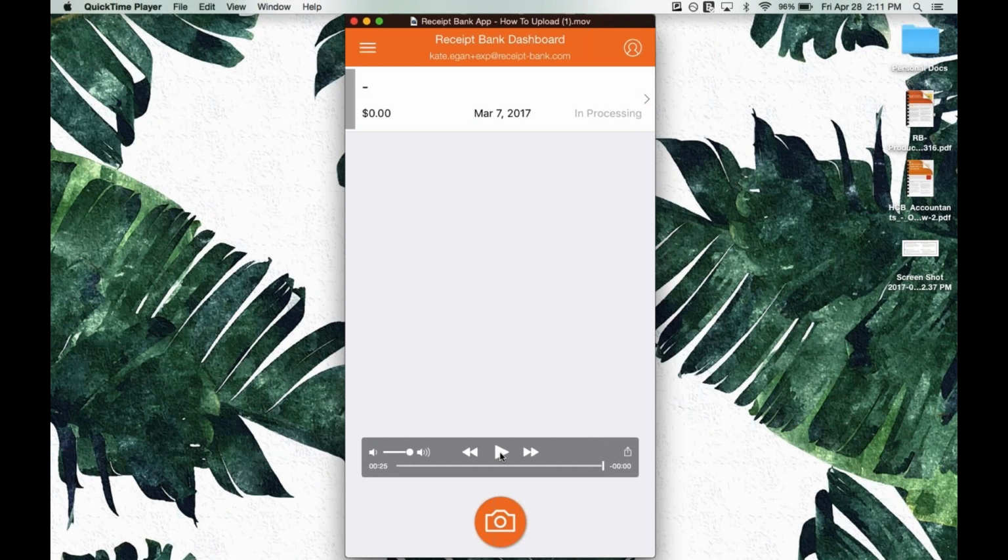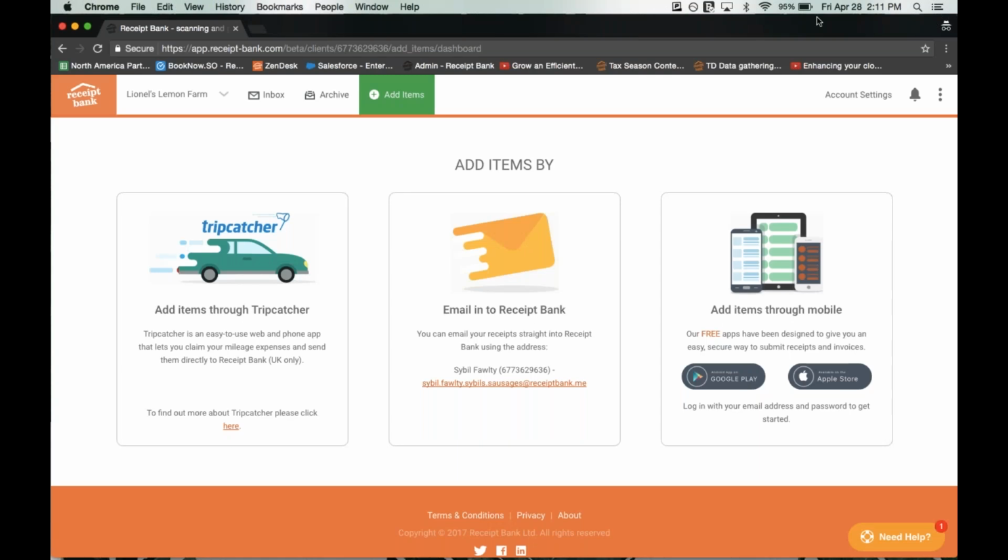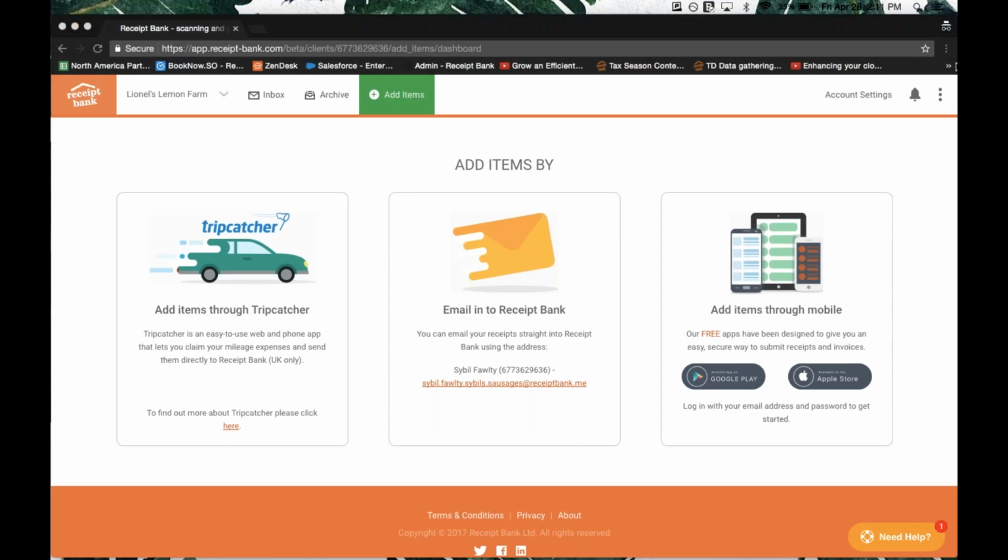So like I said, the mobile app is actually our most popular submission method, and to put a number to it, about 80% of all submissions come through the app. But sometimes you have suppliers who come through email. So for example, Amazon, you always get an Amazon email. Uber is like that. Maybe your electricity provider is like that as well.